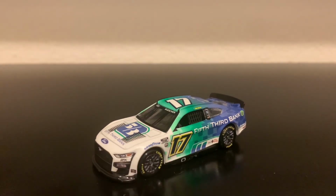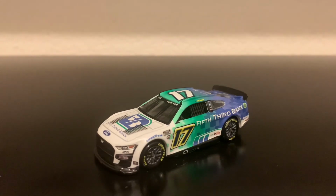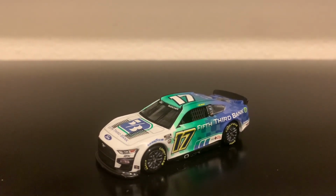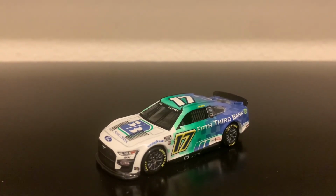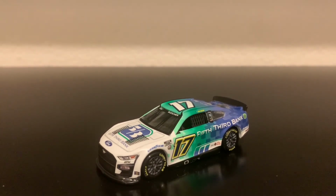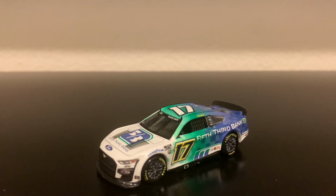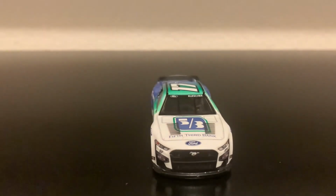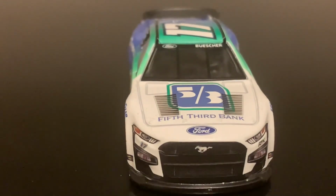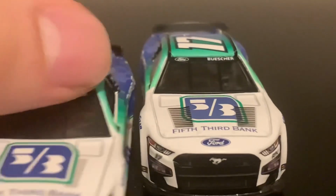So here's the first 2023 diecast in this review. It's the 2023 Chris Buescher Fifth Third Bank Ford Mustang from RFK, Roush Fenway Keselowski Racing. This almost looks the same as last year, but I will point out the differences. I will compare this car to last year's car side by side to walk you through it. Starting with the front, as it rolls back a little bit, there is the Ford Mustang nose. I'm going to go grab last year's Chris Buescher car and do a little comparison for you guys.